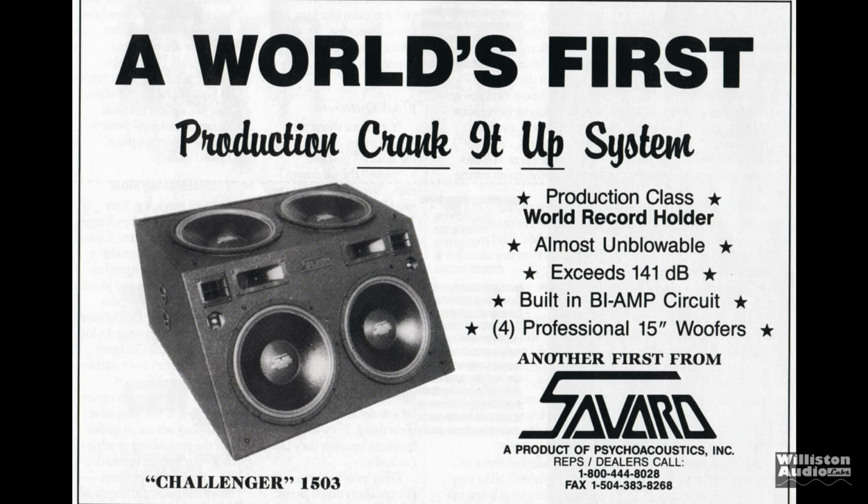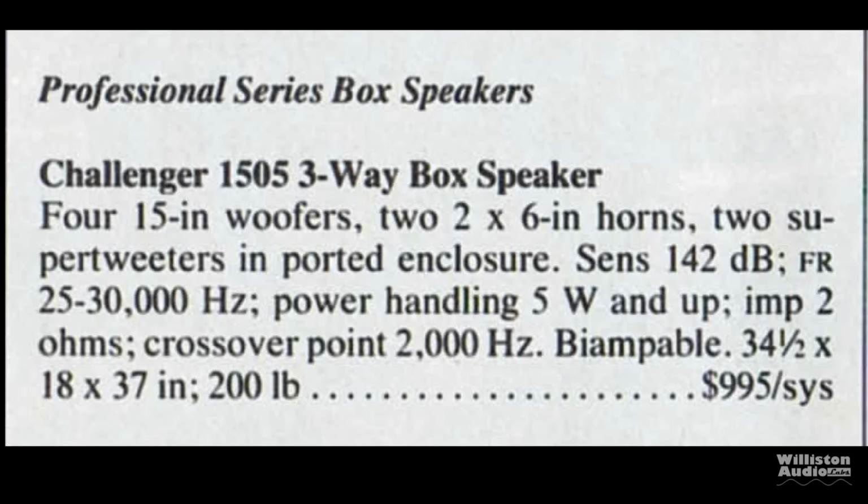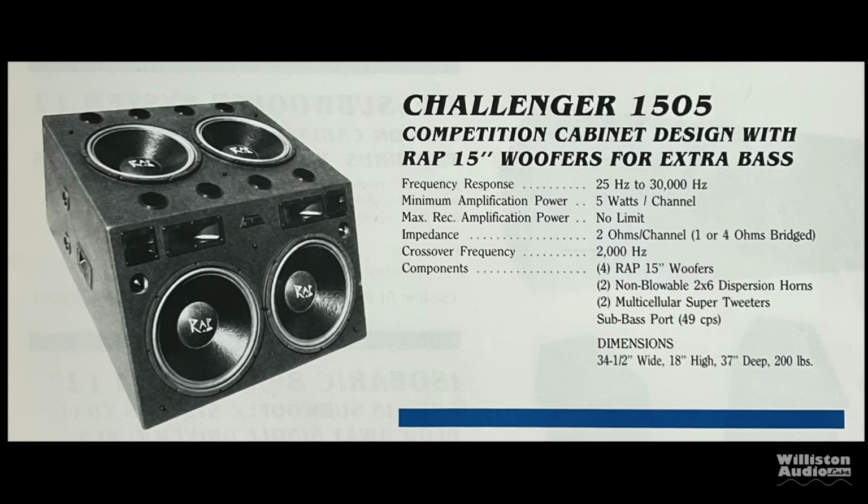A Challenger 1503, later to be called the 1505, was a production class world record holder, almost unblowable. The 4 15-inch woofers, 2 2x6 horns, and 2 super tweeters, said to do over 140 dB and compatible with amplifiers from 5 watts to, that's right, no limit. Give it all the power you want. Definitely a revolutionary and over-the-top setup by SAVARD back in the day.